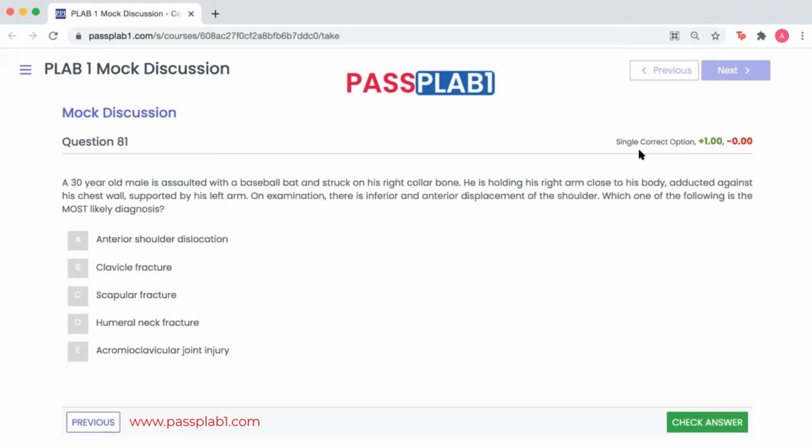Okay. With the next one, you had a 30-year-old man who was assaulted with a baseball bat and he was struck on his right collarbone. He's holding his right arm close to his body, adducted against his chest wall, supported by his left arm. On examination, there's inferior and anterior displacement of the shoulder. Which one of the following is the most likely diagnosis?